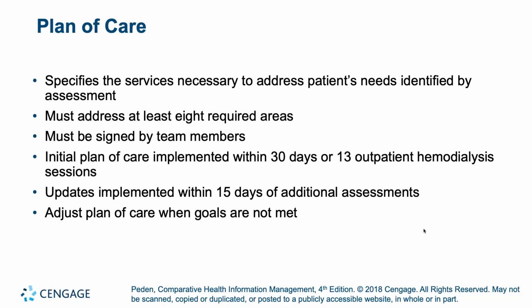So let's say you have a patient who's going along and they're doing pretty well, and then they have some of those problems that we talked about a couple of slides back. And so now you are assessing them every 30 days. Well, every time you reassess them, you're going to have to update your plan of care within the next 15 days. And this is where a lot of places can get tripped up. You've got to know these deadlines, and you've got to stay between them.